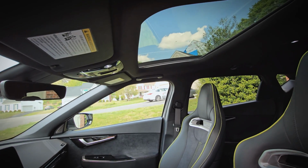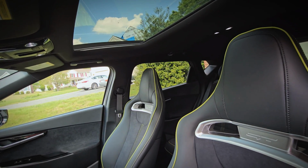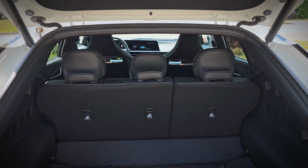And I like the fact that it has a moonroof, which is good. That was something that I kind of wish I had gotten before. So I'm glad to have that. But it is still a familiar EV6. It's not a drastic change from what I had. It still has loads of interior space, a good amount of cargo space, and I'm very familiar with it.